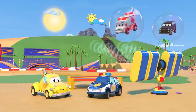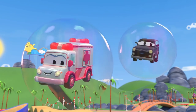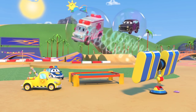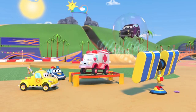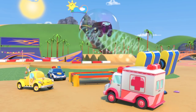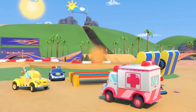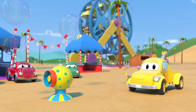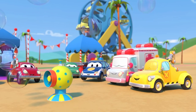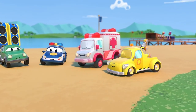Nice rescue, Tom. Seems like you're having fun there, Amber. Tom, move the trampoline fast. They're all safely down, Tom. Great job. You better turn that off, Tom. Much safer to dance to the music, right?